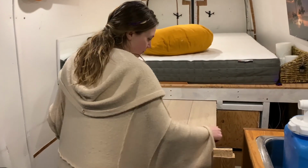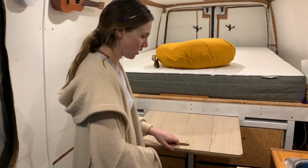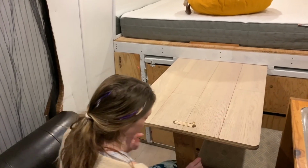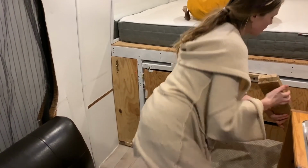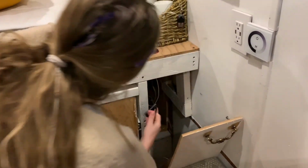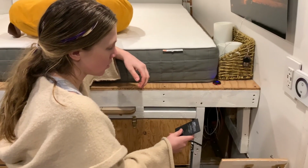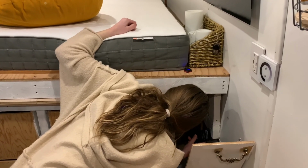For our table, usually it's only about this much, but if you really want more space, it just goes like so. And now you have a very sturdy table. There's a little finesse to it. Also in this cupboard, there is the, oh, is this it? This is it, isn't it? Yeah. This is the inverter switch. It doesn't make a noise when you turn it off. It only makes a noise when you turn it on. Oh, okay. We'll figure that out. Oh, I think I just, yeah, there we go. Okay.